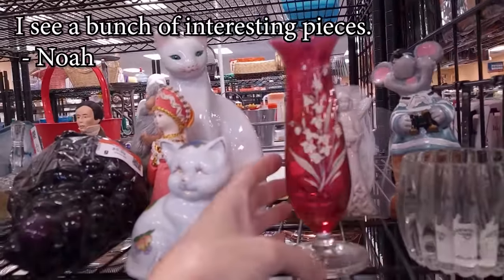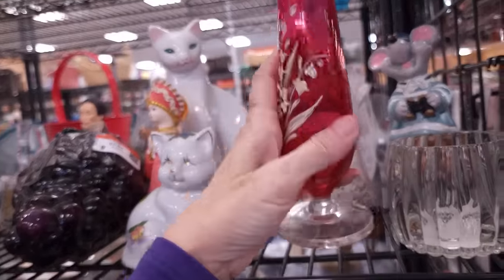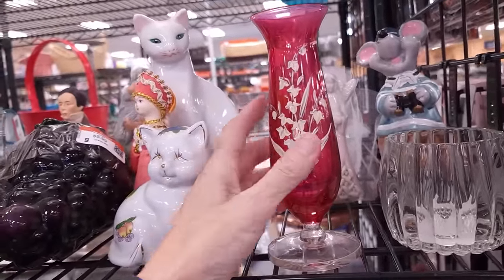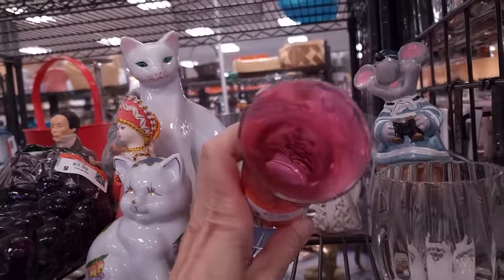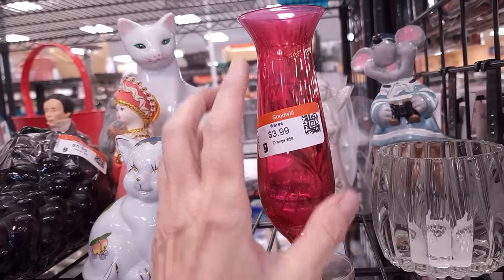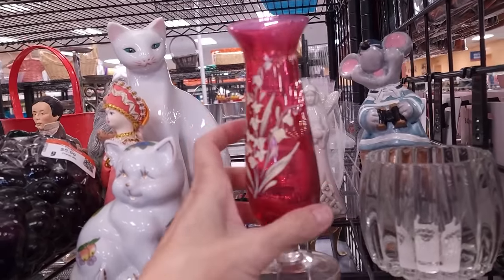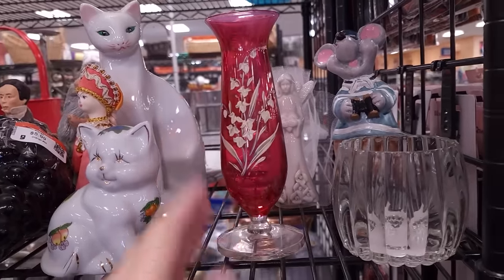Now this is a really pretty hand-painted cranberry glass vase. It is vintage. It's got, is that Lily of the Valley? I think is what's on there. It is $3.99. It is a flashed glass, I'm pretty sure. By that, I mean that this is not actually this color of glass. It's a stain on there, but it's in really good condition and it's a really pretty vase. So we'll pick that up for $4.